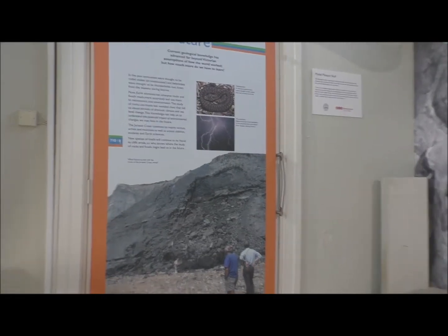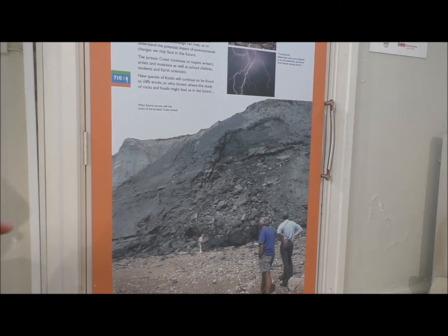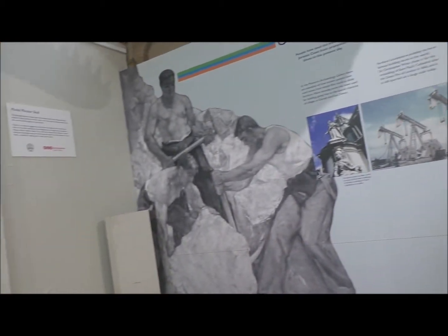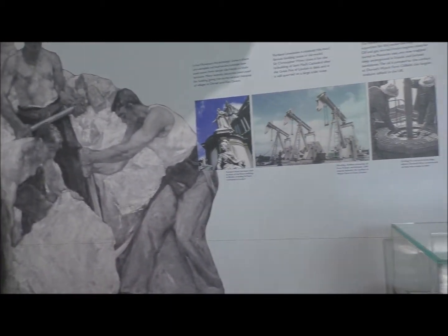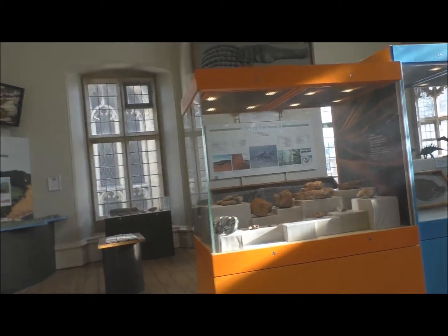Now actually I can tell you something about this bit. The photo that you can see there is of Charmouth, and they have constant mudslides, and people climb up that trying to get fossils. And, well, they say the mudslides are very fast. That's why you don't fossil hunt on the cliffs, especially at Charmouth.